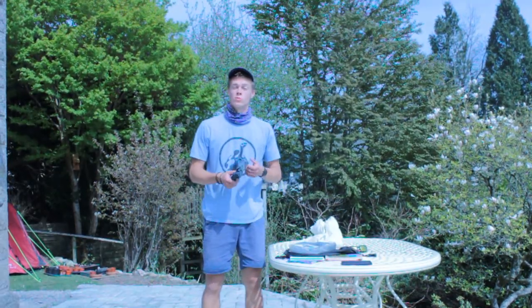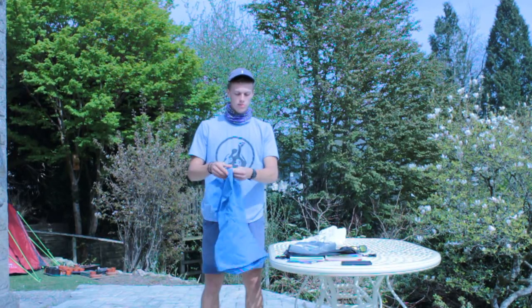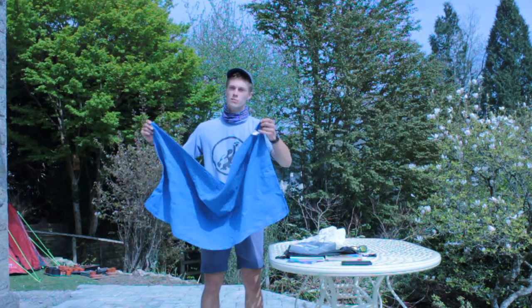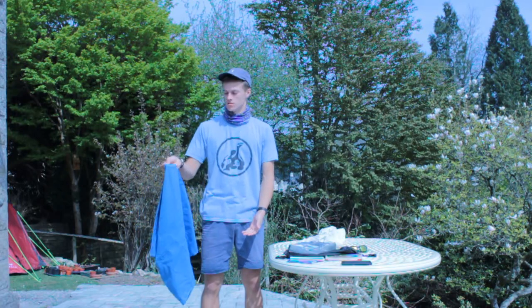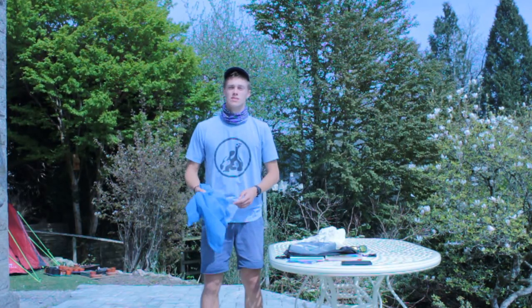Of course, you will need a towel. I brought a microfiber body towel, a fairly large one, but it doesn't need to be. It only needs to be this big. It's not particularly large. It's not particularly small. Perfect size. It weighs around, I'd say, about 200 grams, if not less. Really dries very quickly. Leave it out on your bunk overnight, and it will be dry in the morning.